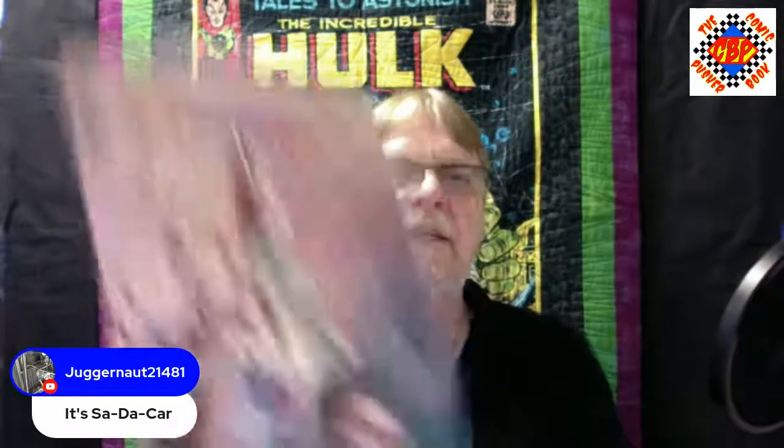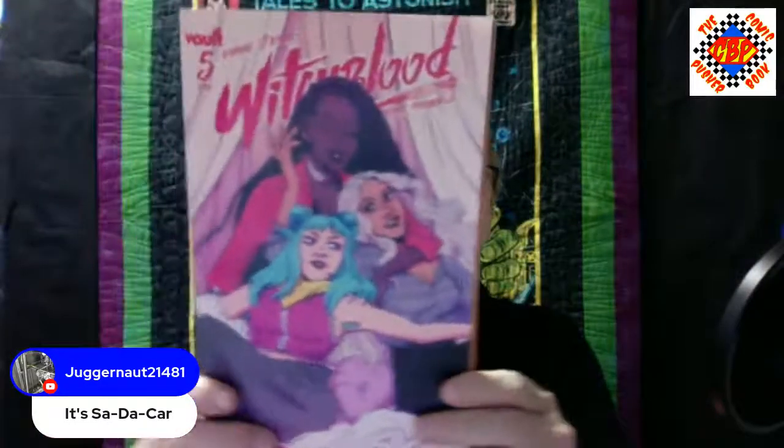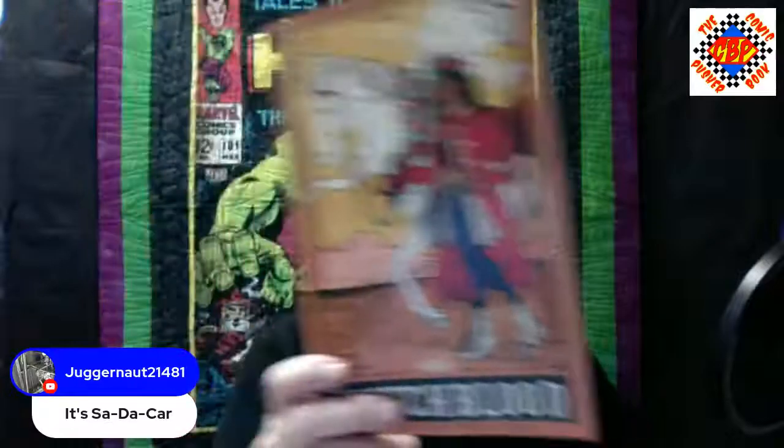Tim Burton's Nightmare Before Christmas, Mirror Moon, number 1. Are you a George R. R. Martin fan? Game of Thrones. This is Clash of Kings, number 14. Witchblood. You have this cover showing the girls. Then you have this one that's like a tarot card.